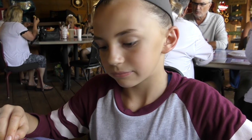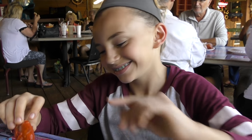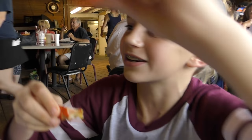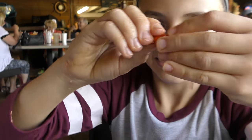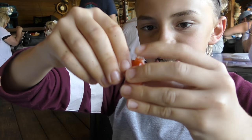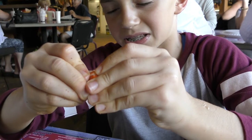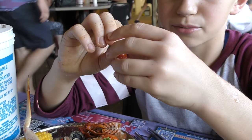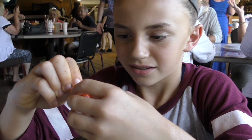So how do you open a crawfish? Go like this, and then you go like this, and then you go like that, and then you do this, and then you do that. And then you just take off the shell, because I messed up. Yeah. Easy. Can't do it now. It wasn't meant to be. Oh, well.